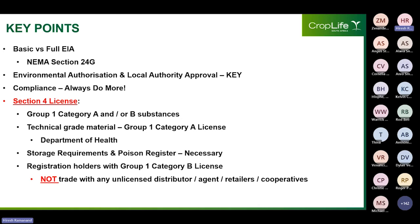Aspects identified by inspectors requiring attention must be taken seriously and complied with. Now, for those looking to construct a pesticide warehouse, the procedure to be followed for local authority approval to have an occupancy certificate issued is the same as that covered in the previous sections. Importantly, what I want to focus on here is the Section 4 license to trade with Group 1 Category A or B substances as per Act 15 of 1973.